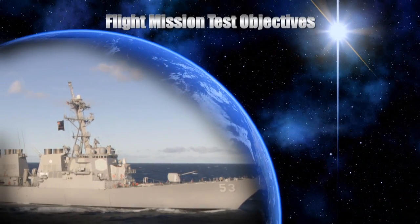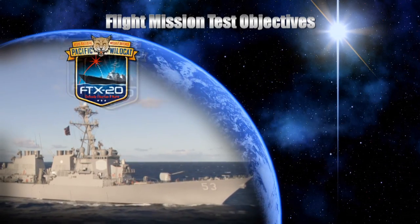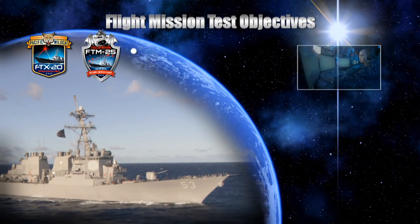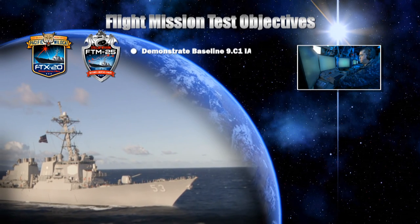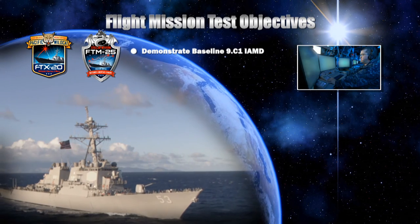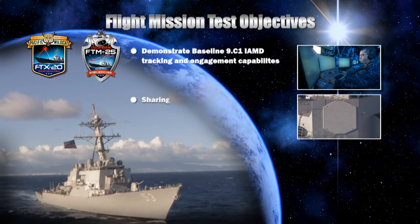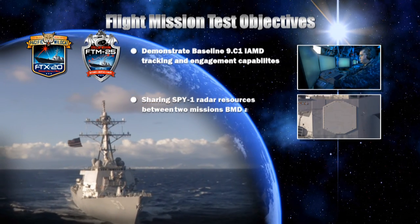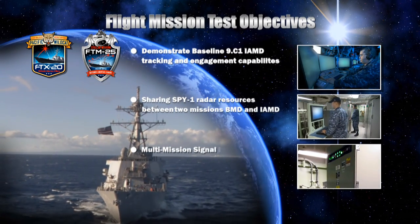The objective of these tests, flight test exercise, or FTX-20, and flight test standard missile, FTM-25, are to demonstrate the new Aegis baseline 9.C1's integrated air and missile defense, IAMD, tracking and engagement capabilities, sharing SPY-1 radar resources between two missions, BMD and IAMD, of the new multi-mission signal processor.